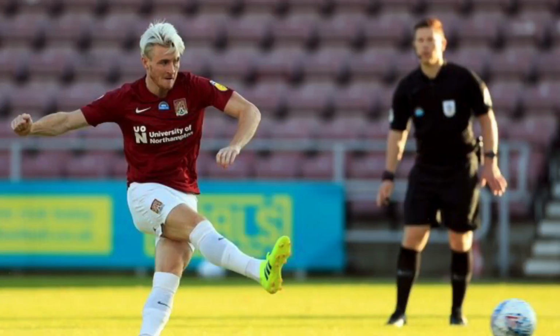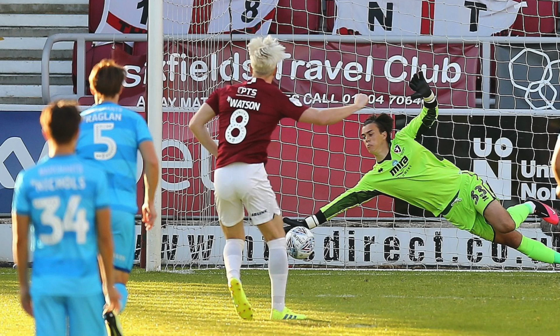Ryan Watson stood over it, not their usual penalty taker. He fired it into the bottom left-hand corner, but Owen Evans made an outstanding save, brilliant save from him, and managed to hold onto the ball as well, to make sure there were no knockdowns. And then from that moment onwards, we dominated them for the next 20 minutes to half an hour.